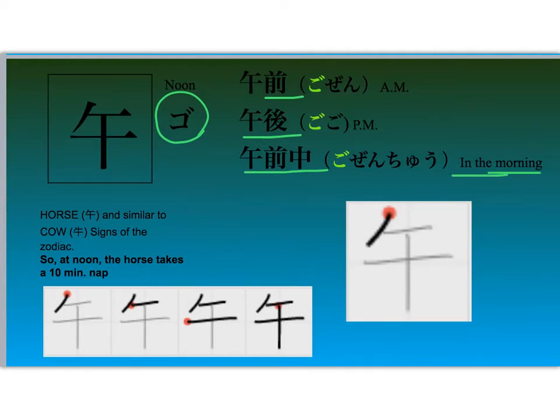So a couple of strategies for this one. This is actually the zodiac sign of the horse. And it is also similar, so don't get it mixed up, with the zodiac sign for cow, which is just slightly different. See, the line comes above here in cow, but it doesn't go above in horse. So if you want to think of this, at noon the horse takes a 10-minute nap, because there's also a 10 in there, right here. The stroke order for this is quite easy. It's ichi, ni, san, shi.